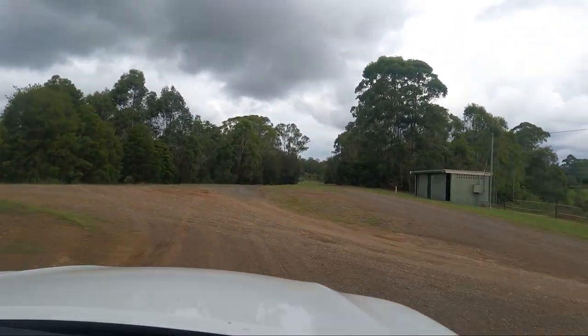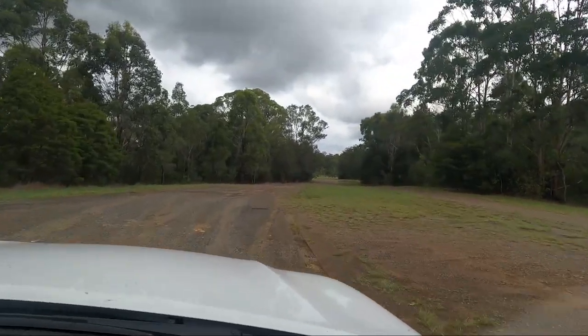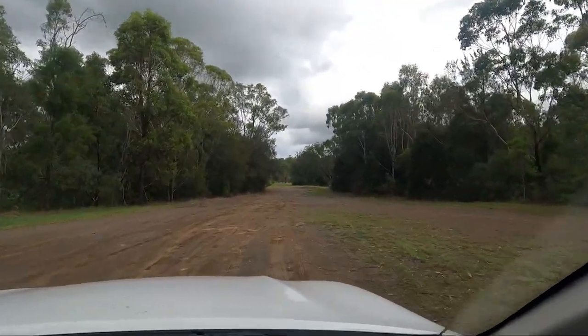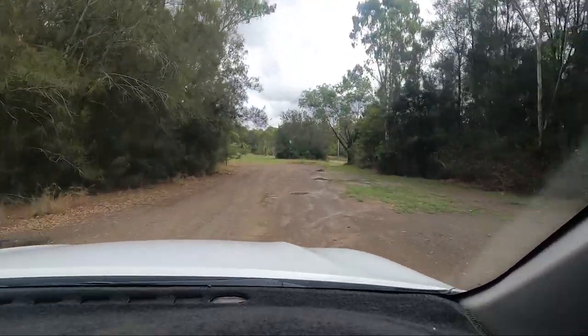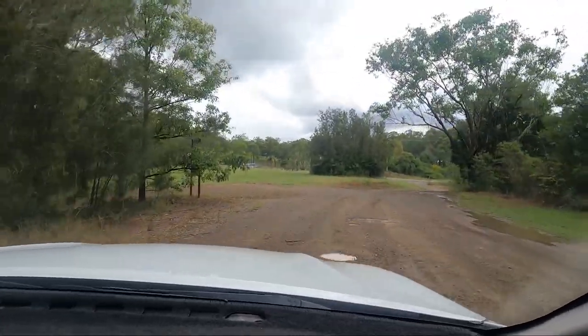All this at Easter time, Christmas time, used to be absolutely chock-a-block full of people camping. But now it's been stopped, which is unfortunate. But it's a good thing though that the caravan park's up and running again. We're going to head back over there in a minute. That's where we're actually staying this weekend. We'll head over there and have a squiz.